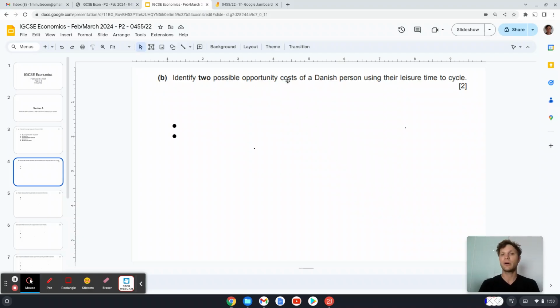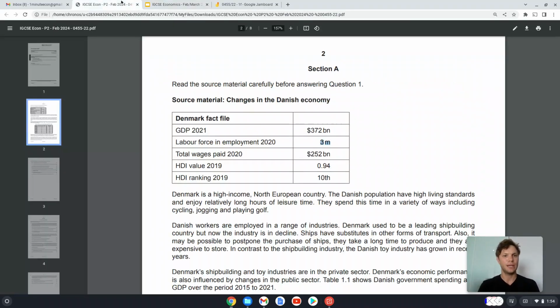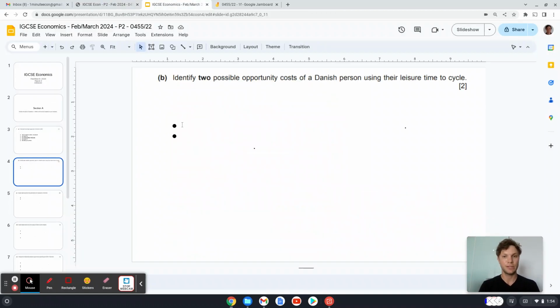Identify two possible opportunity costs of a Danish person using their leisure time to cycle. Okay, so opportunity cost is the value of the next best thing you could do. And if we had a look in the source, they said, Danish people spend their time in a variety of ways, including cycling, jogging, and playing golf. So if they're cycling, the other choices they have are to spend their time jogging or playing golf, right? So there you go.